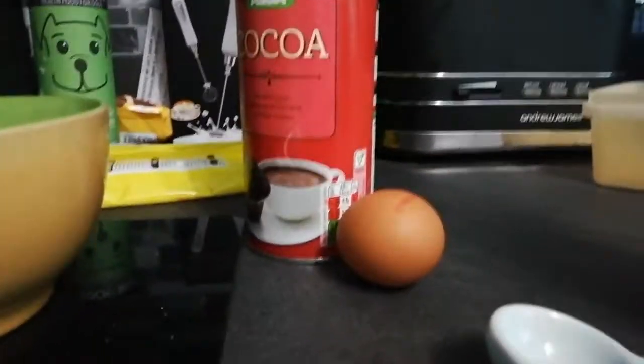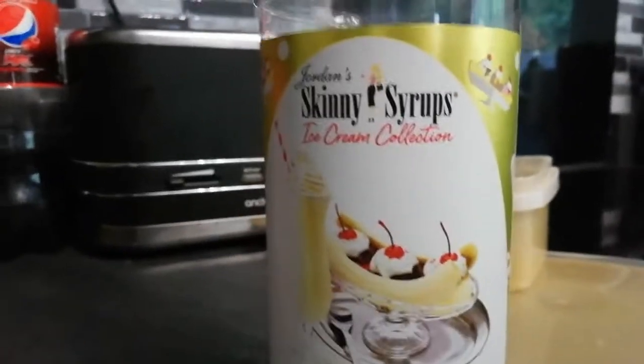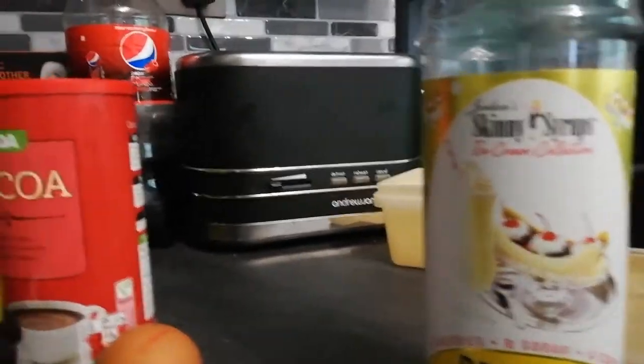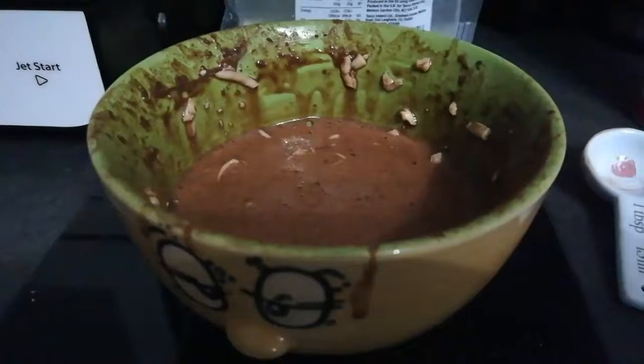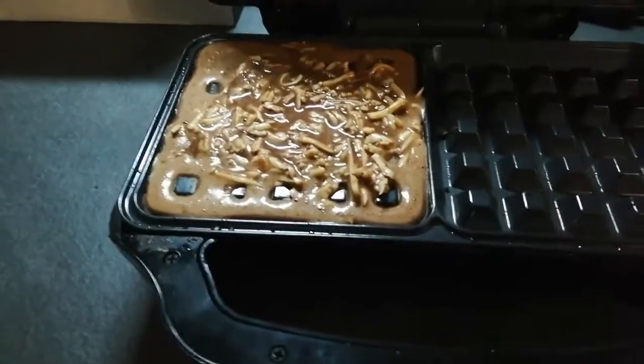So I'm just going to mix 1 egg with a tablespoon of cocoa powder, 2 tablespoons of the banana split Jordan Skinny syrup to give it a nice flavour and to sweeten it up, and 50 grams of mozzarella cheese, and put it in my waffle maker. So that's all mixed together. Pop it in the waffle maker now. That's it, ready to go.